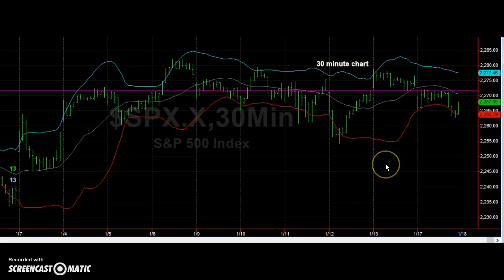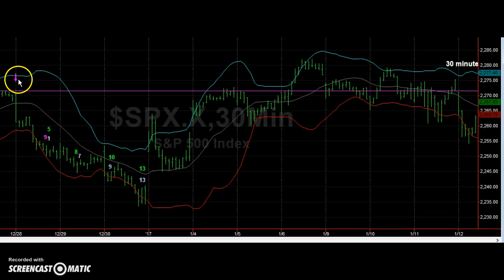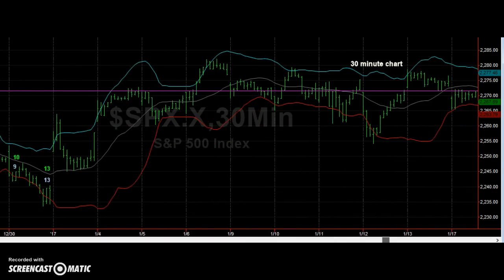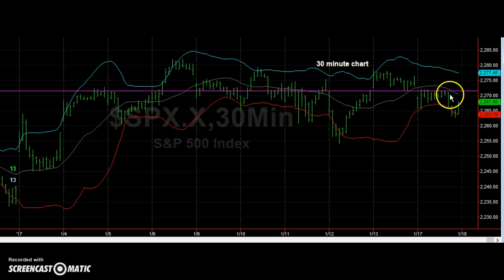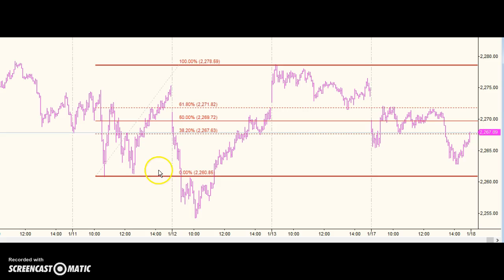Here's your 30-minute chart. This line is an old TDST line. The origin is way back here. You could see today's rally just couldn't break through. We have a Fibonacci grid here. Just ignore this. You take the prior low and the subsequent high, draw your Fibonacci grid. Here you'll see we've been playing Fibonacci ping pong, and that we rallied right into Fibonacci resistance.